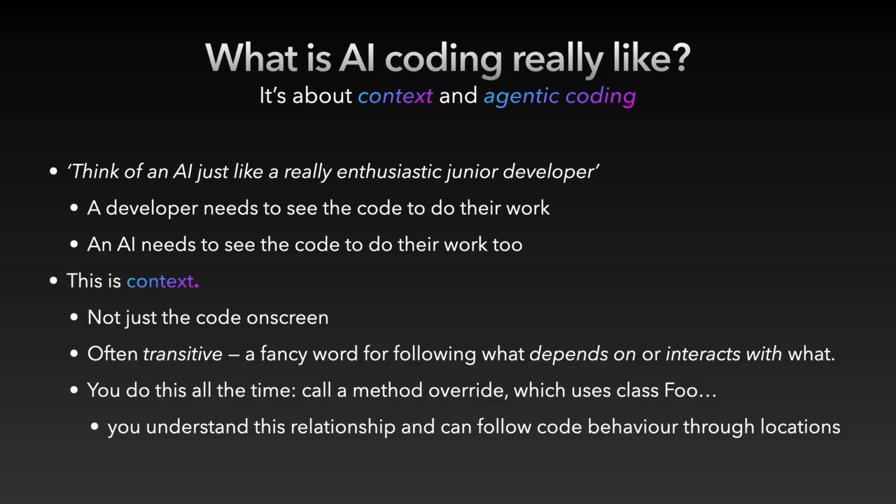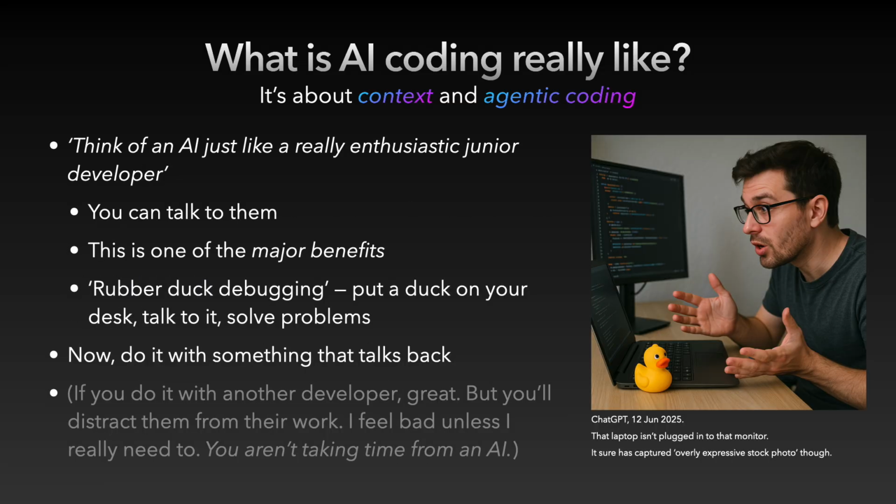So you've got to give your AI access to your code so it can follow the behavior of the system as a whole. Now, I've said a few times, think of an AI like a really enthusiastic junior developer, like a human. One of the best things about working with people is talking to them. "Can I have a talk? I have a problem that I can't figure out. Can I talk to you for a few minutes?" Well, you can do that with an AI. And not only are you not taking time from another dev, but if you work remotely, you may not even have a nearby dev. Your AI is there, and they are really good at listening to you and digging into what you say.